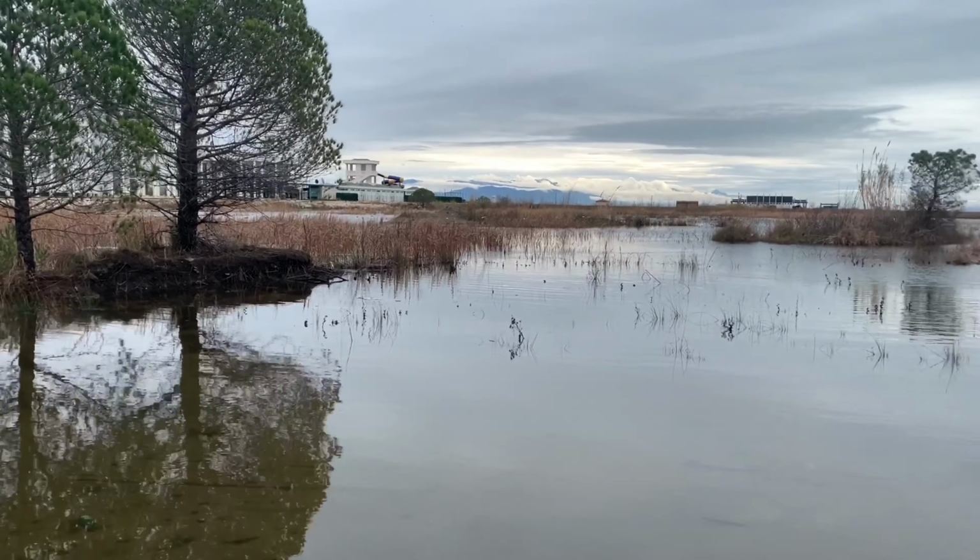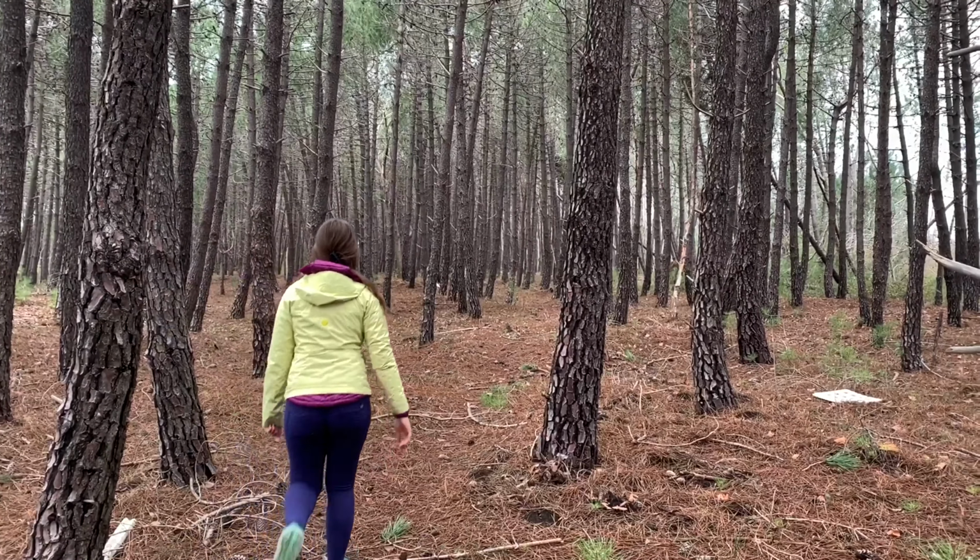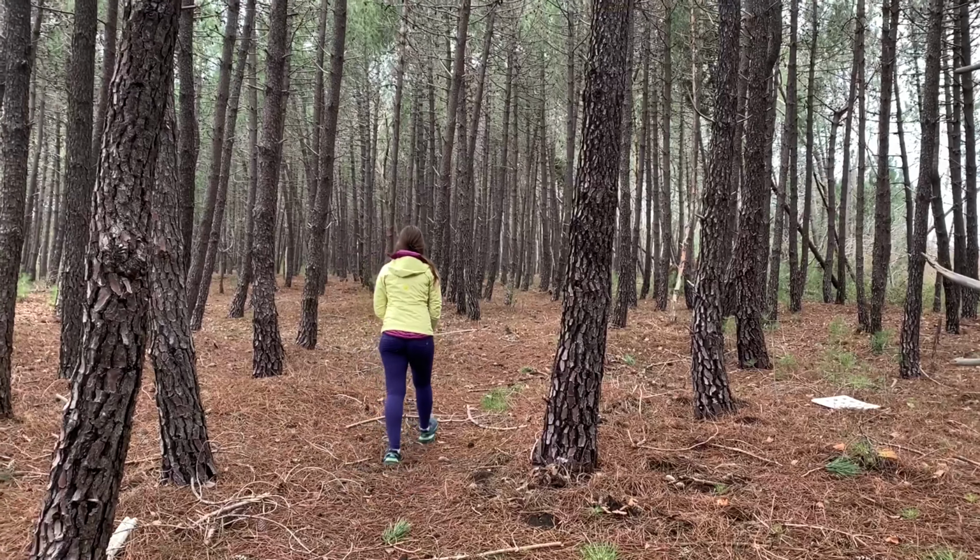And here we are the third day visiting the Velipoja Nature Reserve once again, but this time we're going to go through a pine tree forest where it should be a little bit drier.